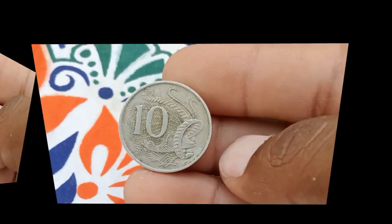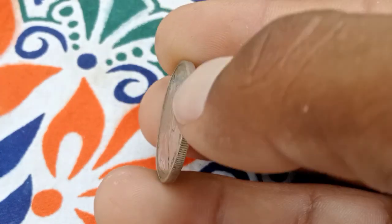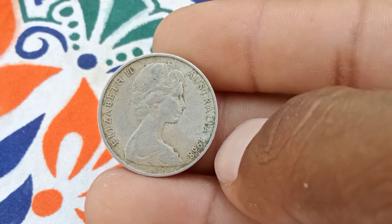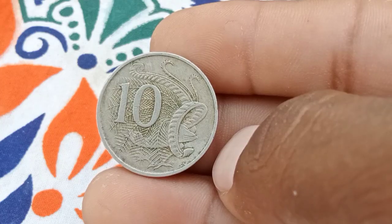Next up, today we're diving into a fascinating piece of Australian coin history, the 1968 Australian 10-cent coin in fine condition, and most importantly, what its value looks like in today's market. Let's start with a little history that makes this coin truly special.